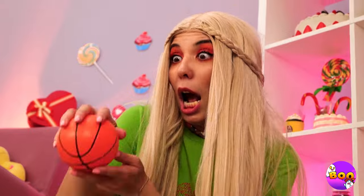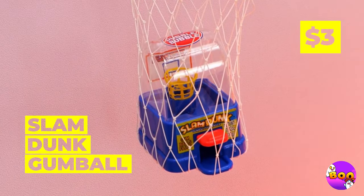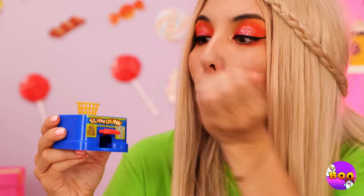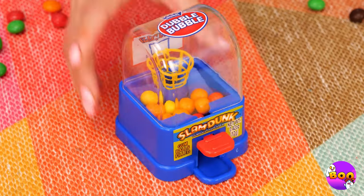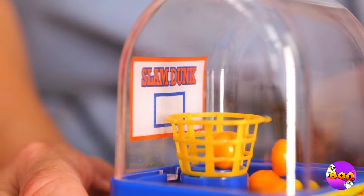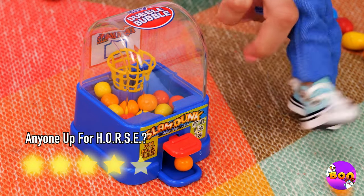Basketball is a fun break with all this candy eating. But with this gadget, we can combine the two. Just fill it up with some delicious candy. And then, see if you can shoot some hoops. Or do you prefer soccer?